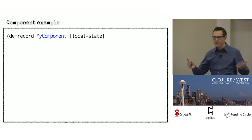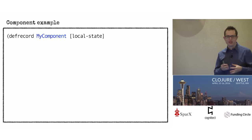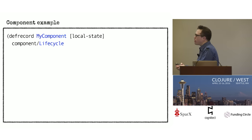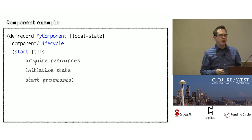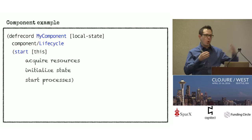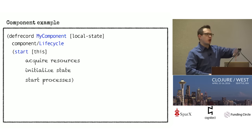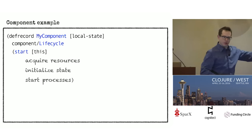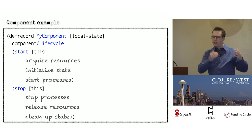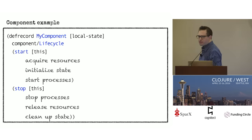So the way component works, if you haven't seen it before, I said take each stateful resource, each thing that your program needs to manage, wrap it in a record. That record implements a protocol called lifecycle, and the lifecycle methods tell the program how to initialize that resource, maybe acquire some external resource like a socket, initialize some state, even starting a process running in another thread somewhere. Then there's a corresponding method stop that will shut the process down, release the resource, clear out the state, and so on. Basically do the opposite.